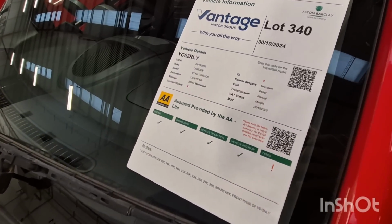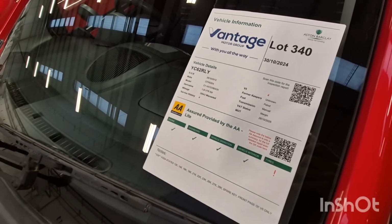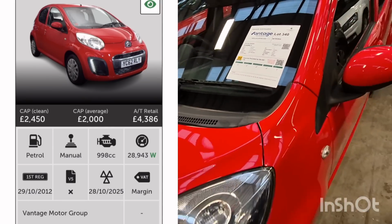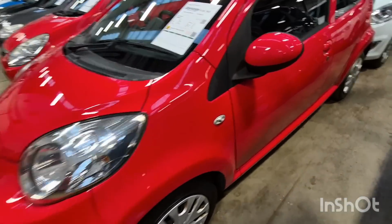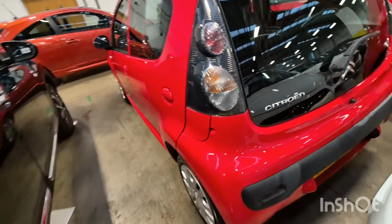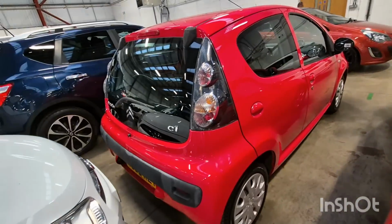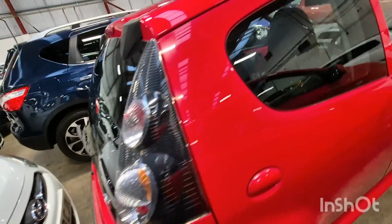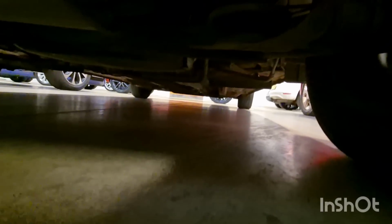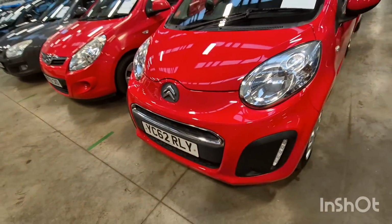Lot 340, we've got this Citroen C1, 1 litre, 28,000 miles, no V5, MOT till October 25, no service history. Very, very clean. 62 plate with low miles. Still not had one of these yet. Nice interior. Very clean underneath. Yeah, not too bad at all for one of these. Definitely put that on the list. Can't fault that.